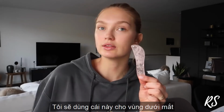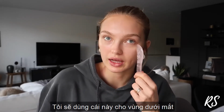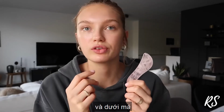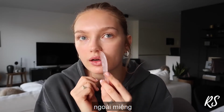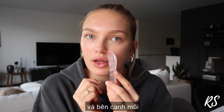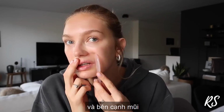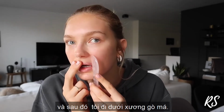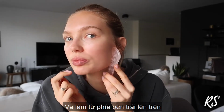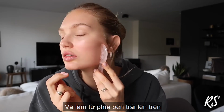That's this one, and I use this one for under my eyes and for under my cheeks. So we're first going to do it under the cheeks, and I start about here, like the outside of your mouth and next to your nose, and I make sure I go under the cheekbone. You kind of pull your skin a little bit, but not too much.